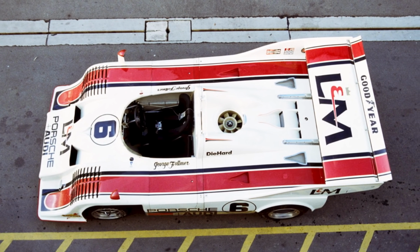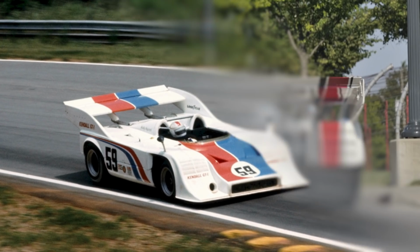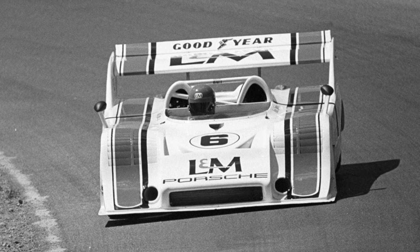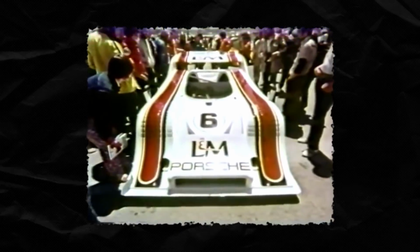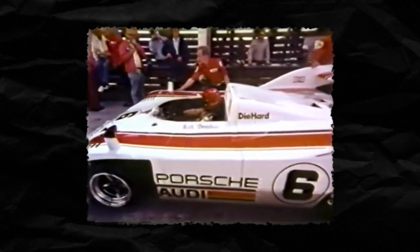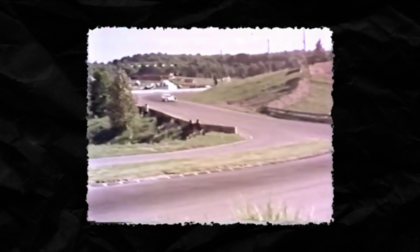An open top, splashes of red and blue, that massive spoiler, that build that resembles a somehow very aerodynamic brick. Well, the 917/10 was built for one purpose, and one purpose only: to win. Well, I suppose I should say to win so Porsche could promote the new Porsche and Audi dealerships in America. And what do you know? The car did just that.